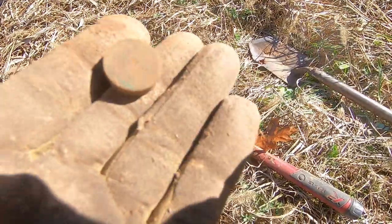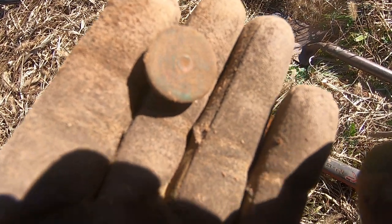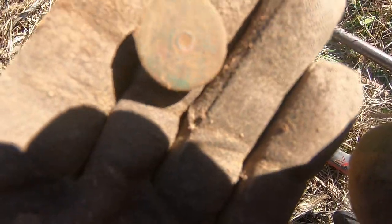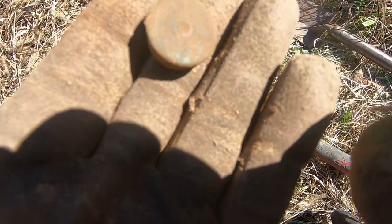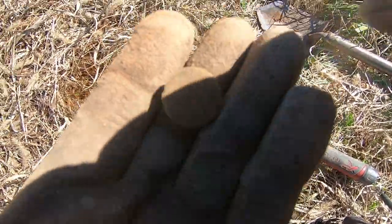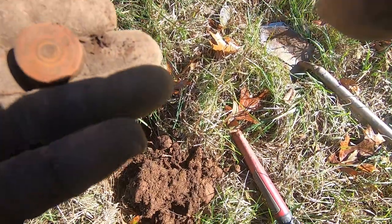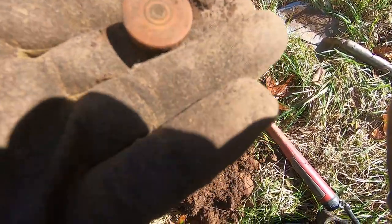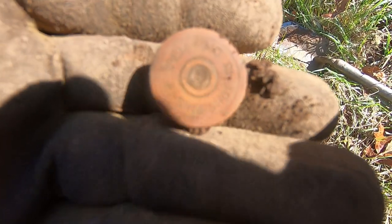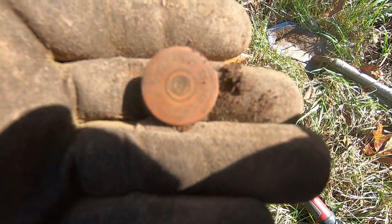That's cool. It was another old head stamp. Got to get her home, get her cleaned up, see what it says on there. Instantly turned green when I brought her to the ground, so she's pretty old. On to the next. Well, got another head stamp. Let's see. I don't know if you can see it or not. Rim. UMC. Sure Shot. 12 gauge. Pretty cool.